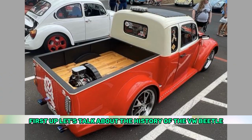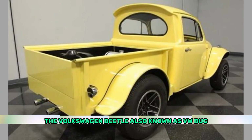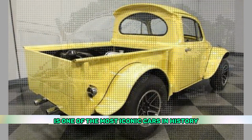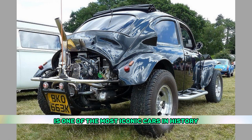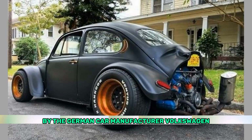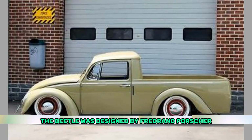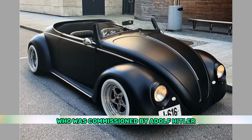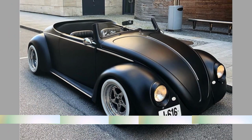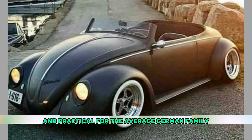First up, let's talk about the history of the VW Beetle. The Volkswagen Beetle, also known as VW Bug, is one of the most iconic cars in history. It was first introduced in Germany in 1938 by the German car manufacturer Volkswagen. The Beetle was designed by Ferdinand Porsche, who was commissioned by Adolf Hitler to create a car that was affordable and practical for the average German family.